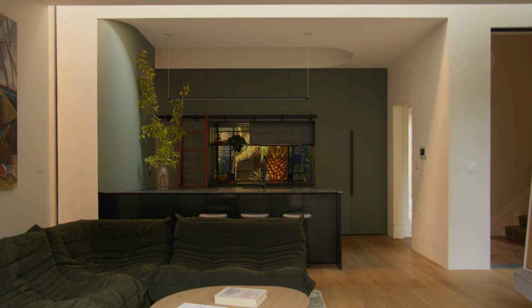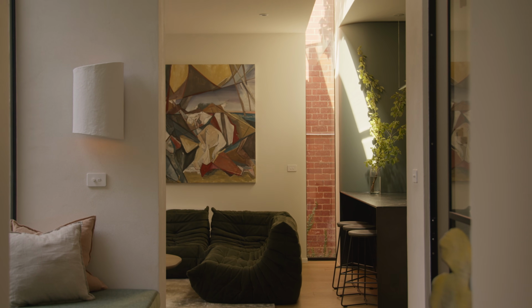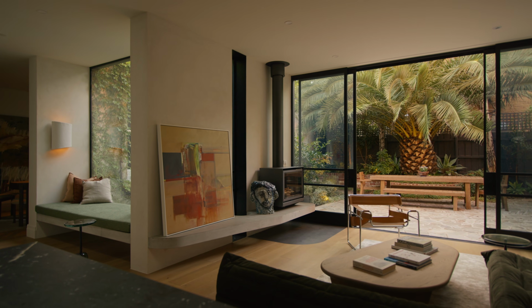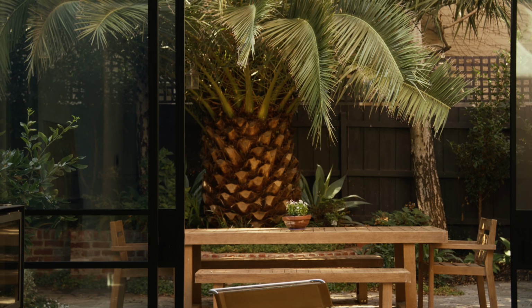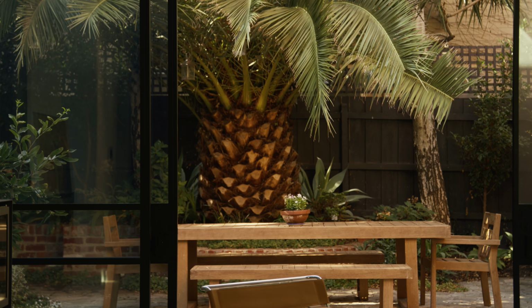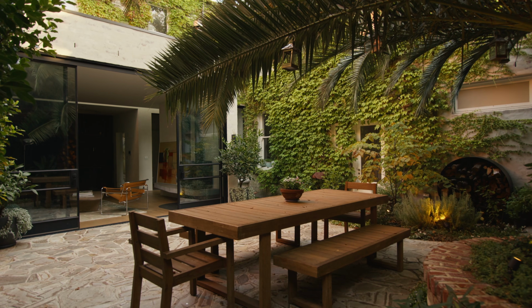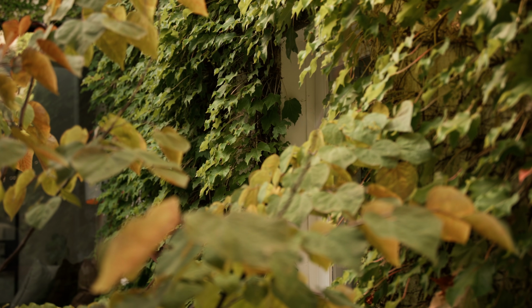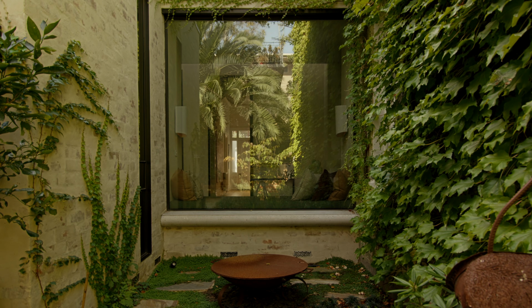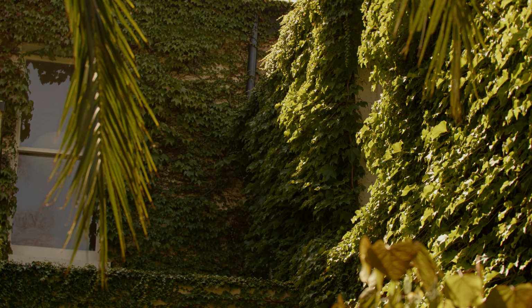Very early on in the design process, we decided that the kitchen was going to be linked directly with the living area. This allowed someone to be cooking in the kitchen whilst having a conversation with someone on the couch. This kitchen and living area then flows directly onto the outdoor entertaining area. There's a view back on the existing facade of the building, which is totally covered in Boston ivy. It's intimate, it's private, and it's perfect for entertaining.